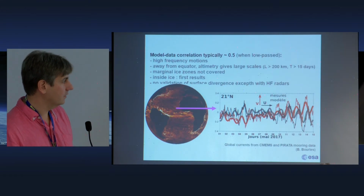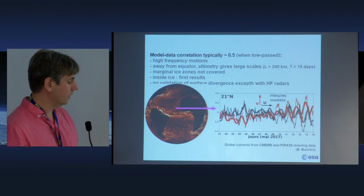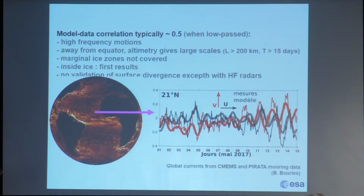Just one slide about these inertial oscillations. So we have this fast oscillation of the currents. If you go to 21 north, the inertial period is something like 35 hours. And so we're not going to be able to resolve the variation in time of this. But these oscillations are more or less well resolved by today's models.